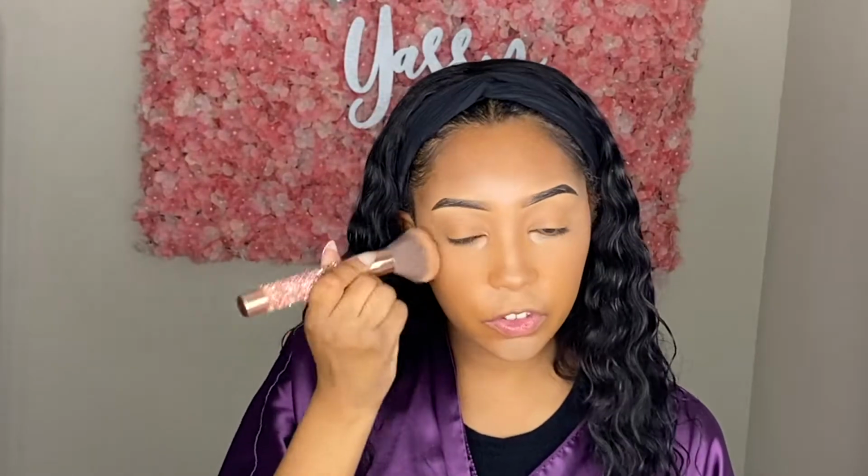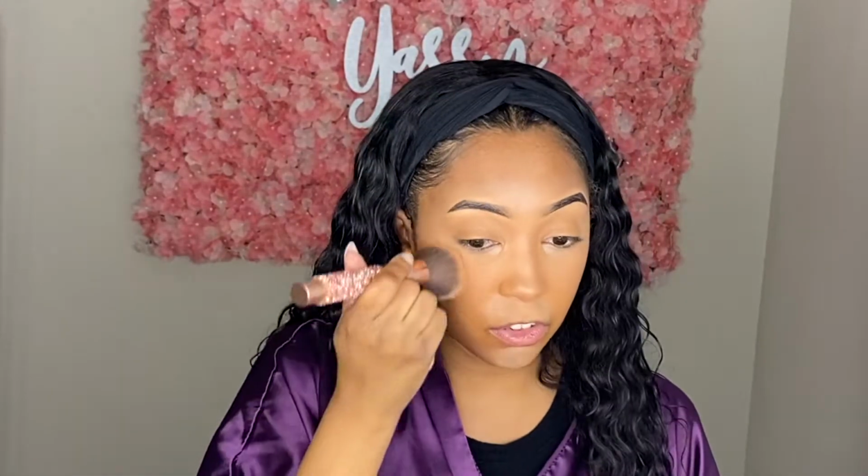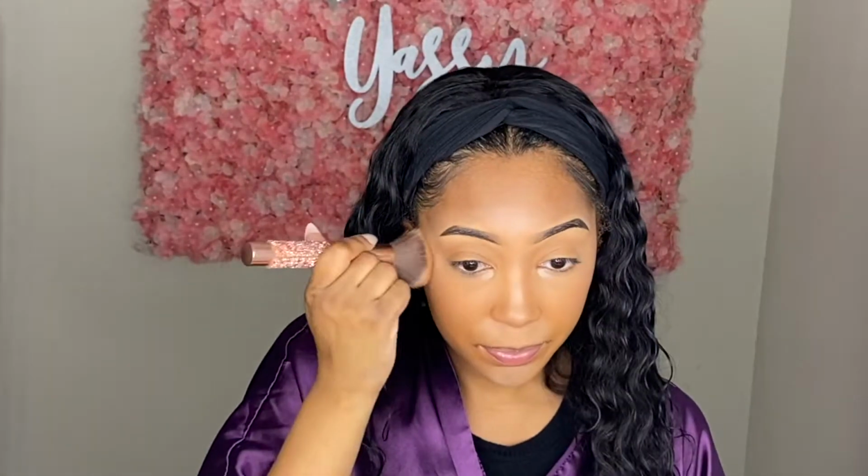Now I know that you all probably noticed that I didn't put barely any foundation on my forehead because I don't like to do that. I'd rather just blend my foundation into my forehead because it gets to be too much, especially when it gets hot. Like, I don't need to be sweating. I don't need my hair products and my foundation to be mixing up. Like no, just no, no. No, ma'am.